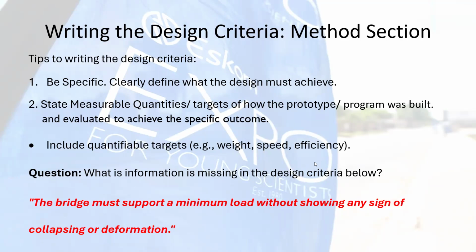Do we know what quantity? Somebody says weight. Yes, there you go. Very good. Who was that? Well done. If you said weight, yeah, that's well done. We're saying minimum load. What is a minimum load? 100 kgs could be a minimum load. 1 kg could be a minimum load. So we need to be specific, right? So that is what is missing.